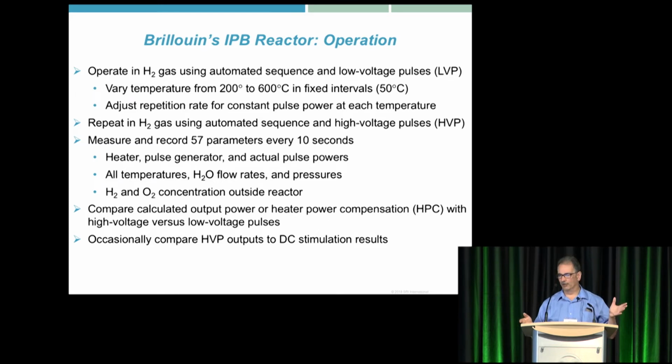And you measure and record everything, more than everything you need, every 10 seconds, and including the hydrogen and oxygen concentration outside the reactor for safety reasons. And then you compare that output power or heater power compensation, depending on the method of calorimetry, of high voltage pulses versus low voltage pulses. Everything else held constant. The assumption is you should have the exact same thermal response. And occasionally we'll go in there and do a DC calibration just by passing a DC current across the nickel without touching the copper or the alumina.